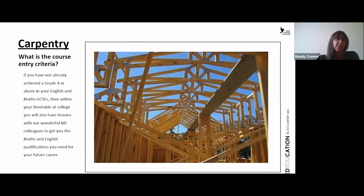So the course entry requirements: if you've not already achieved a grade 4 in your maths and English, this will be added to your timetable. But to do level 1, you don't necessarily have to have a large amount of qualifications, because this is kind of like setting up the groundwork for carpentry. It gives you an insight into the knowledge, skills and behaviours that would be required to become a carpenter.